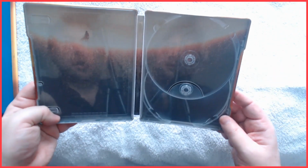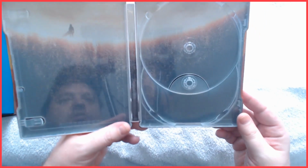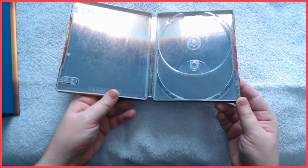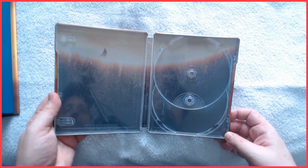And ain't that something? That is fantastic. That is quite awesome. So, this is new to me. I'm going to check to see if the discs are actually somewhere else in the package. I'll be right back.